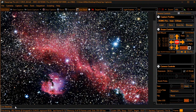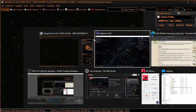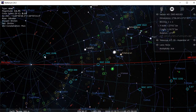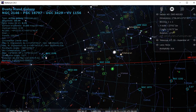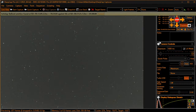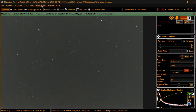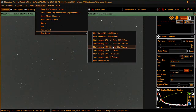Alright, there's the seagull. Now we're going to go do our last object, which is going to be a galaxy. The Dusty Hand Galaxy. Right, slewing up to the other end of the sky. Okay. And plate solve on that guy. Yeah, I think I caught a glimpse of it just before that. Alright, the Dusty Hand Galaxy.